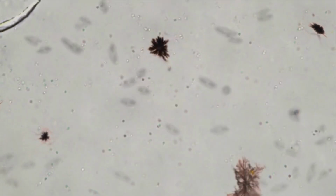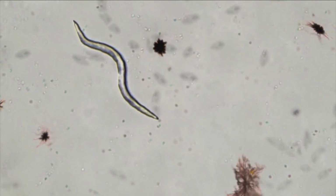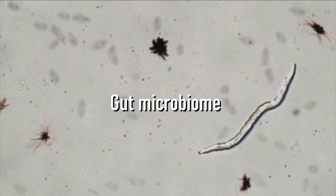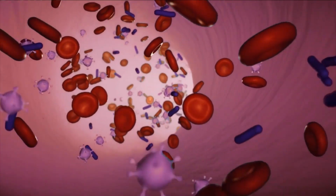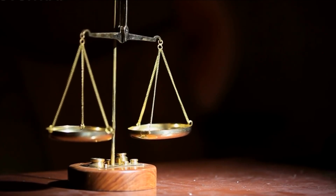Our gut is home to trillions of microorganisms, including bacteria, viruses, fungi, and other microorganisms collectively known as the gut microbiome. These microorganisms play a crucial role in regulating our immune system, metabolism, and overall health. However, when the balance of the gut microbiome is disrupted, it can lead to a wide range of gastrointestinal disorders.